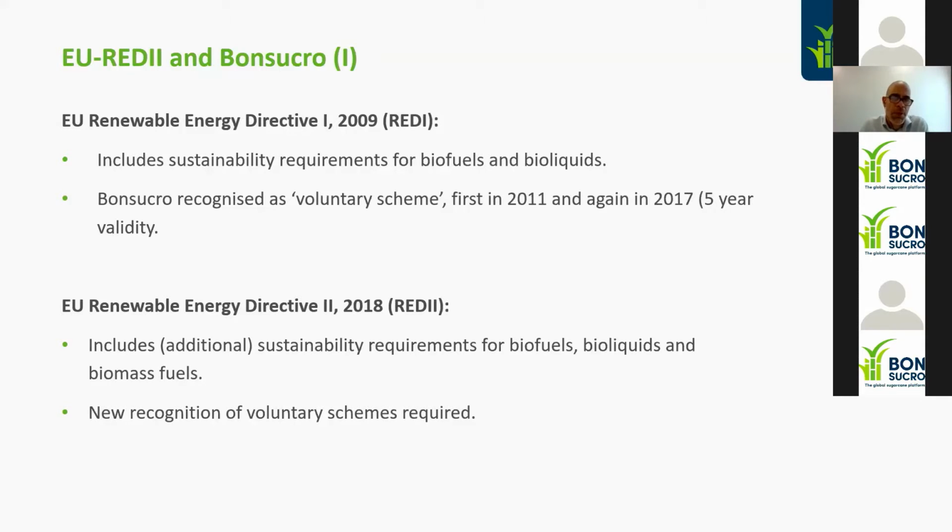That Renewable Energy Directive has large similarities with RED 1, the first Renewable Energy Directive, but it also includes additional requirements. Amongst those additional requirements are additional sustainability requirements for biofuels and for bioliquids. And in addition to that, RED 2 also introduces sustainability requirements for biomass fuels. I will just highlight the definitions for those three types of fuels in a minute.